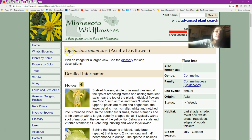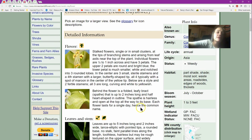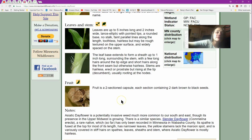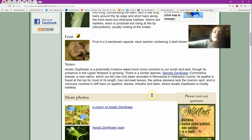There's about it. There's the field guide. There. The leaves are 5 inches long, 2 inches wide. It says it's an invasive weed. Something that cleans the soil is invasive. Okay. Anyway.